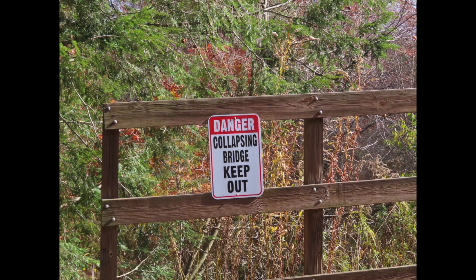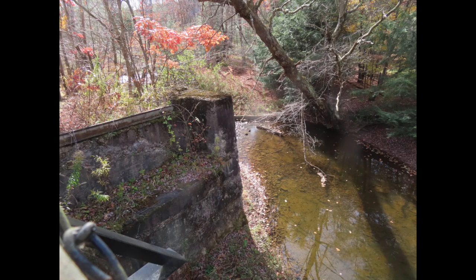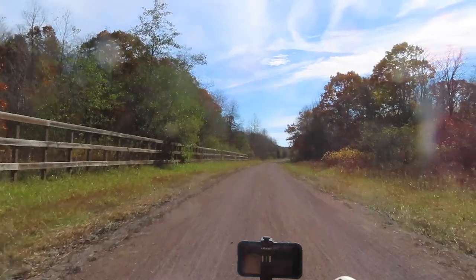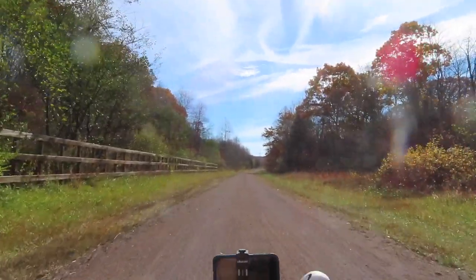Oh, this can't be good, but we're going over the bridge anyway. Oh, I get it. It's an old train bridge that's fallen apart. Did I mention the gap is an old railroad bed? Trains are gone. Fortunate for us, otherwise they'd run us over. Yeah, 8 miles in. Still going uphill. We've gone 365 feet plus elevation.